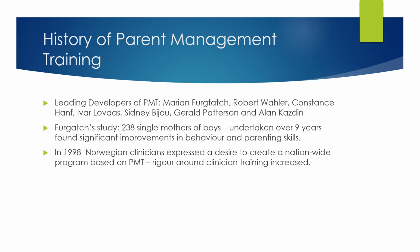Robert Waller, Constance Hanf, Ivar Lovaas, Sidney Bijou, Gerald Patterson, and Alan Kazdin are credited as being the leading researchers and developers of parent management training, and spent 2 decades adapting clinical procedures and methods of collecting data to determine if interventions were working. Marion Forehand undertook a study with 238 single mothers of boys who displayed antisocial behaviour.